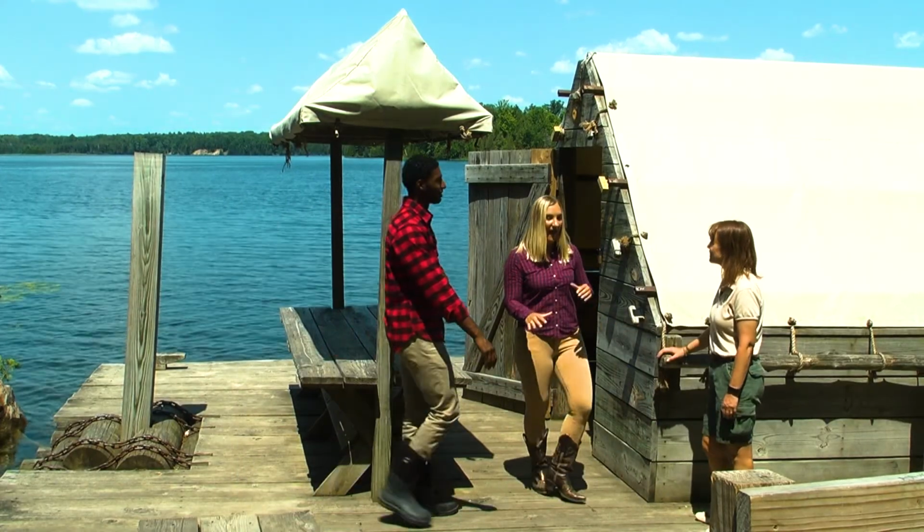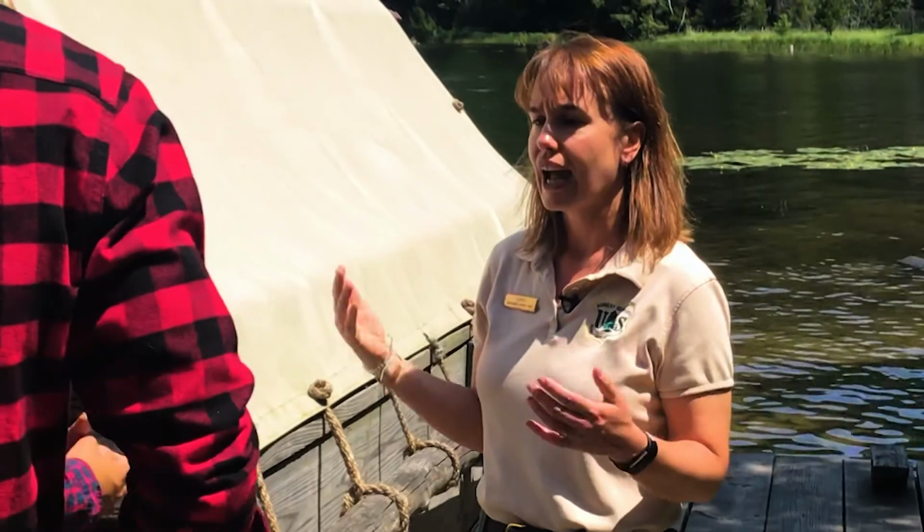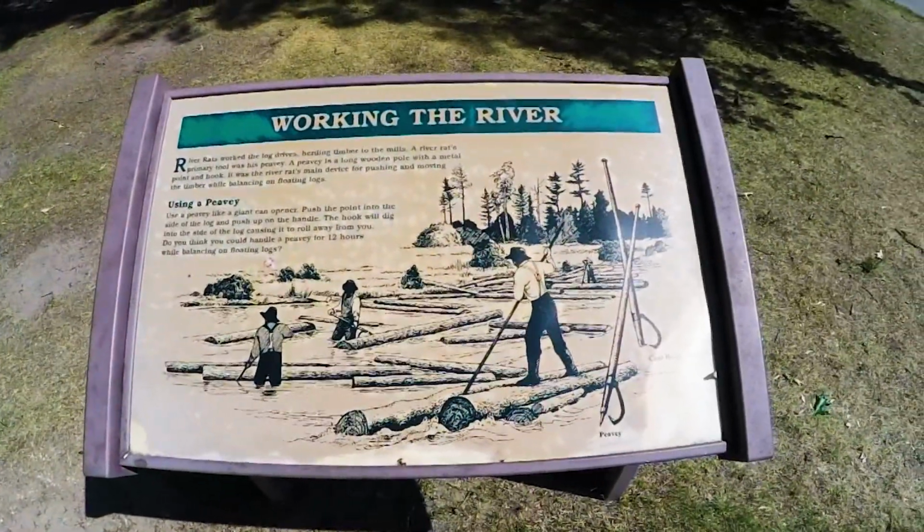How fast would it maybe be going, and would it be stuck here or would it be going down the river? What you see when you look out now is Cook Pond because the hydroelectric dams were built after the lumbering era, and that slowed the water down, so it's more of a pond and not so much a river as it was back then.